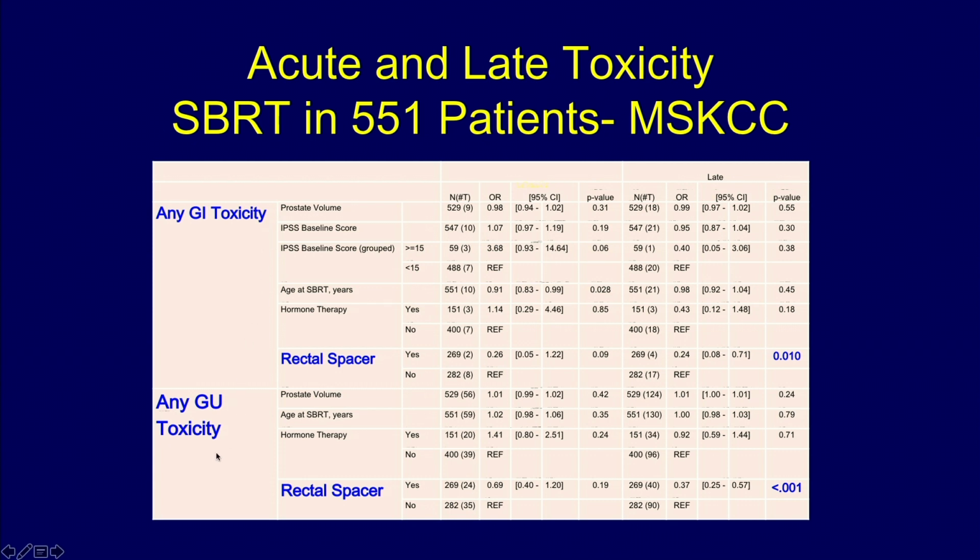But interestingly as well, which sort of was borne out by the randomized trial reported by Hamstra, when we looked at GU toxicity, there was also a significant benefit in terms of the hydrogel spacer utilization for reducing grade 2 urinary related toxicity, which is sort of puzzling, and we're in the process of really doing some geometric and dosimetric analyses to better understand that.